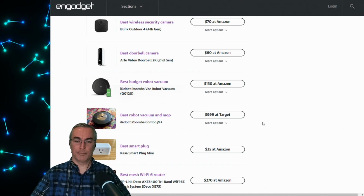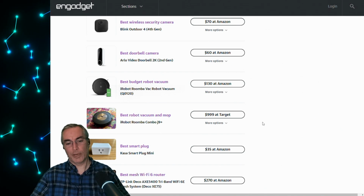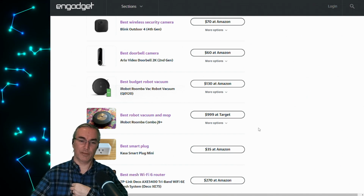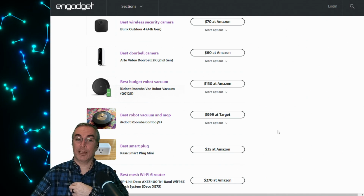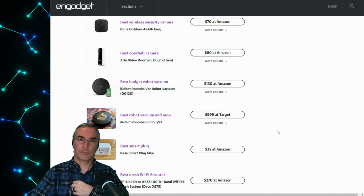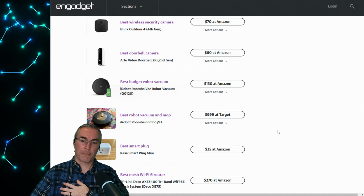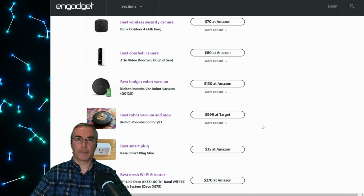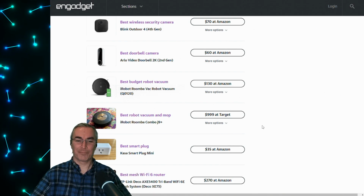Anyway, iRobot Roomba Combo J9 Plus. Some of these get really expensive. The best robot vacuum and mop. Well, yes. I mean, that's a very niche market. I'm surprised it's not the best Roomba on a Tuesday. And mop combo. Yeah, exactly.